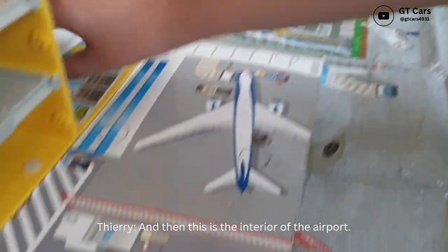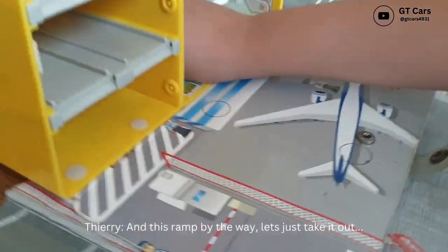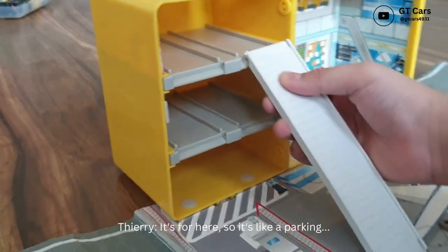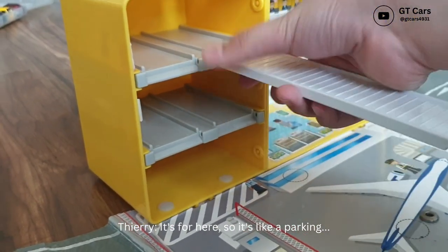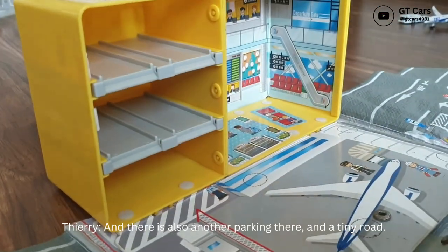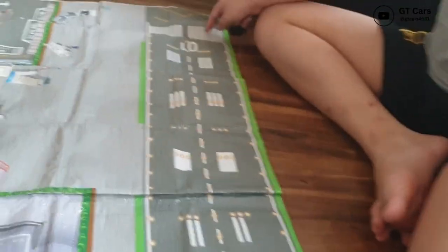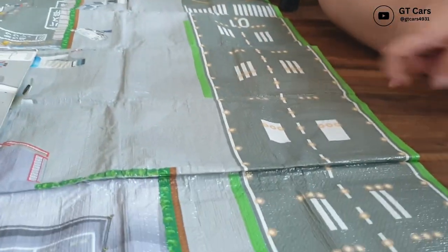And then here's the interior of the airport. And this ramp, by the way, just take it out, is for here. So it's like a parking. But there's also another parking here and a tiny road there. And this is the runway. And yeah, that's the airport set.